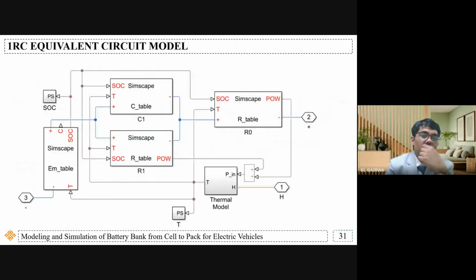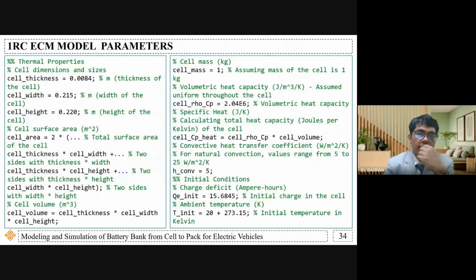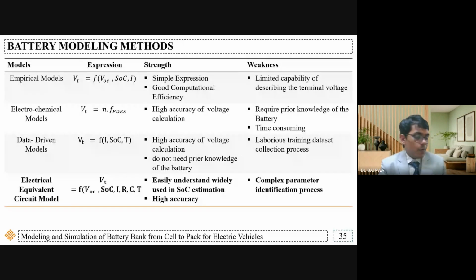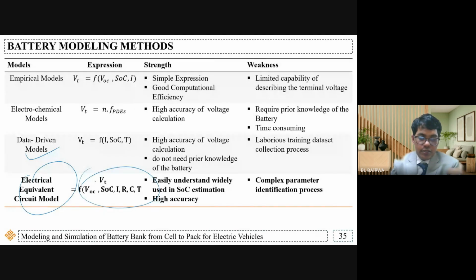Now we'll come to our main thing, like how to estimate the parameters and what type of parameters. There are different types of models available for battery modeling: empirical modeling, electrochemical, data driven, and electrical equivalent. As I told in the start, terminal voltage will be a function of open circuit voltage, SOC, current, RC component, and temperature, right? We can easily deal with these parameters, and this is highly understood and widely used in SOC estimators with high accuracy. But the problem is the complex parameter identification, like how to estimate the parameters.